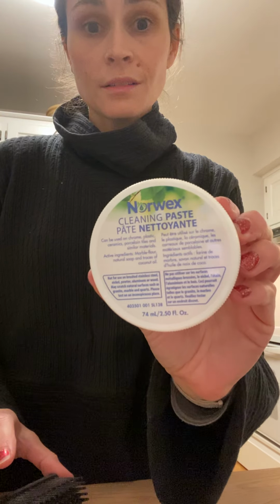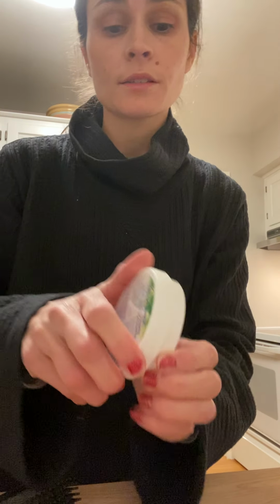Okay, so those are the first three products. Next one is the cleaning paste. Everybody loves the cleaning paste too. So let me show, it's tiny, but a little goes a long way. You'll have to see it. So it's very solid, as you can tell. It's like a solid block in there.